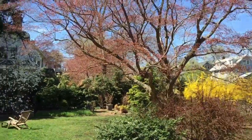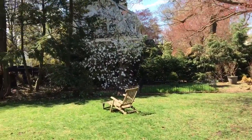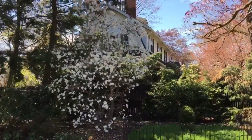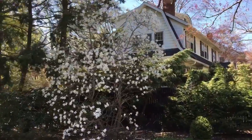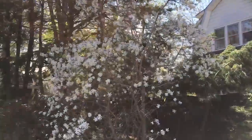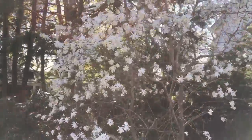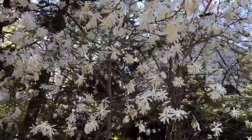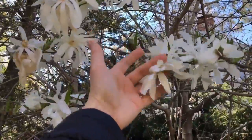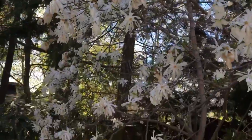And all the way in the back, I have this beautiful star magnolia blooming right now. It's definitely the star of the show. I planted it about 10 years ago. It was 5 feet tall, and I have to prune it regularly. I actually took some cuttings this winter to force it. It forces really easily. The flowers are much smaller than your regular saucer magnolia, so you can see the difference, but there are so many of them. It looks like a beautiful cloud.